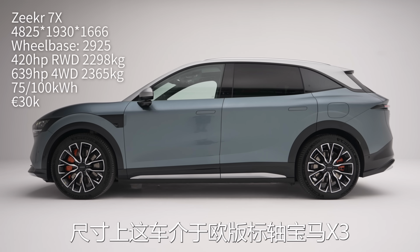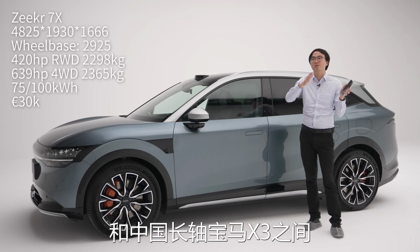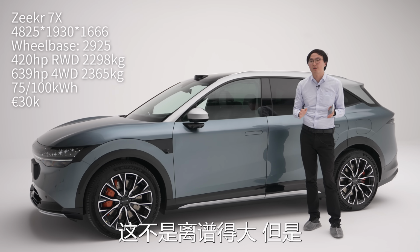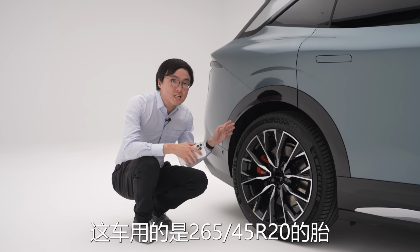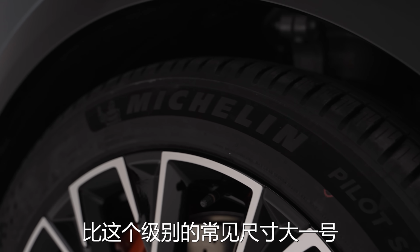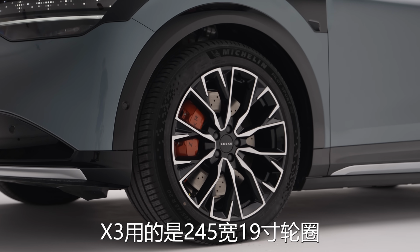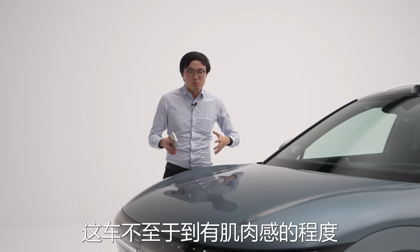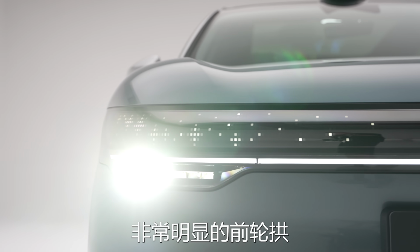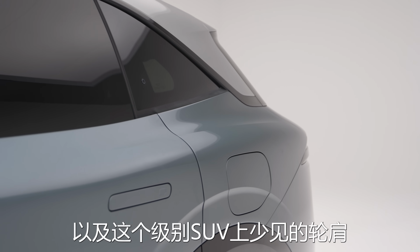In terms of size, this is in between the European spec standard wheelbase BMW X3 and the extended wheelbase China spec BMW X3. It's not preposterously big. However, it's on two 6.5, 45 20-inch wheels, which is one or two sizes bigger than what you will normally see in this class. The X3 is on two 45 19-inch wheels. It's not exactly what I would describe as muscular, but it definitely has its presence with this very significant front wheel arch, and a meaningful shoulder on this class of SUV is very rare to see.